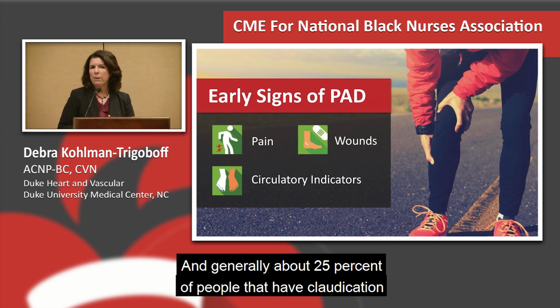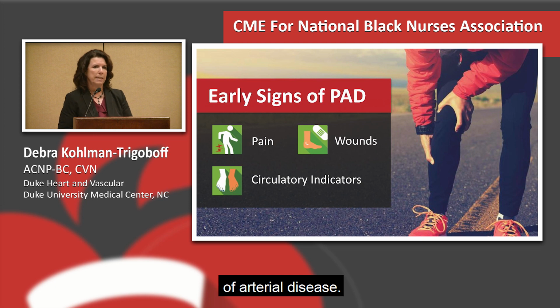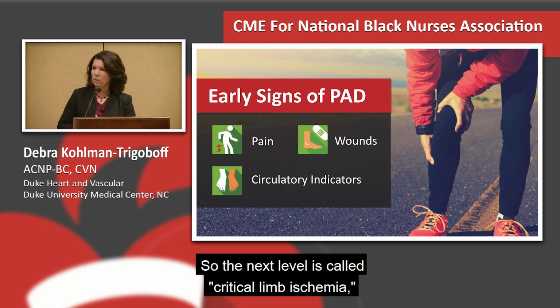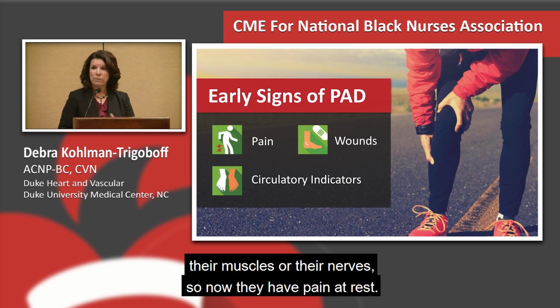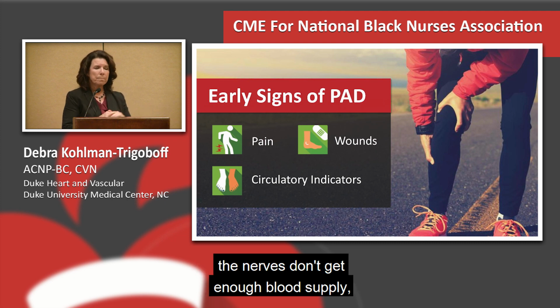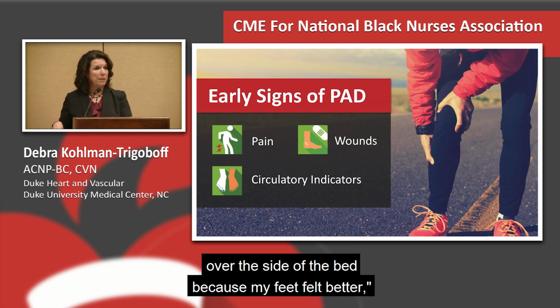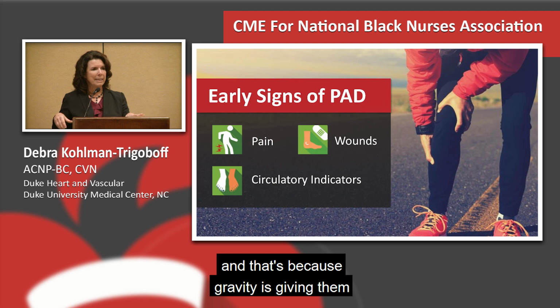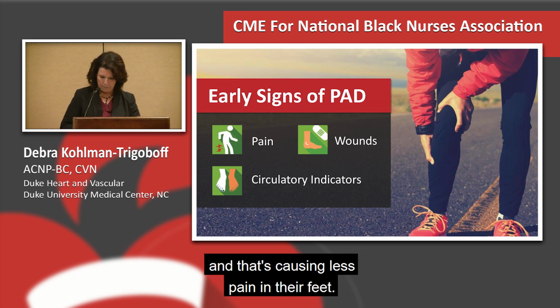And generally, about 25% of people that have claudication go on to have the next level, which is a more severe level of arterial disease. So the next level is called critical limb ischemia, where at baseline, they're not getting enough blood flow to their muscles or their nerves, so now they have pain at rest. So when their legs are level with their body at night, the nerves don't get enough blood supply. And you'll have patients say, I ended up swinging my legs over the side of the bed because my feet felt better. And that's because gravity is giving them the increased perfusion to the nerves, and that's causing less pain in their feet.